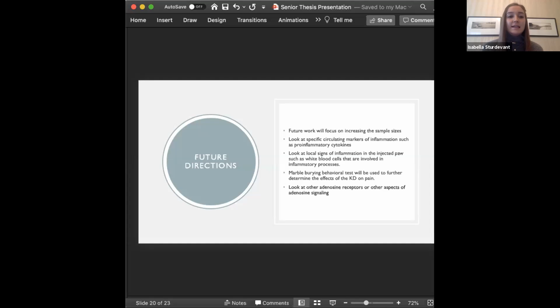Research on the effects of the KD on white blood cells found that epileptic patients had a significant decrease in their total white blood cells on the ketogenic diet. We also want to incorporate an additional behavioral test known as the marble burying test to further determine the effects of the ketogenic diet on pain. Marble burying is a normal behavior in mice, and this could be greatly affected by pain. Using this test, we can look at whether the KD can reverse the effects that pain has on burying behaviors, as an additional method to determine if the KD can alleviate pain.